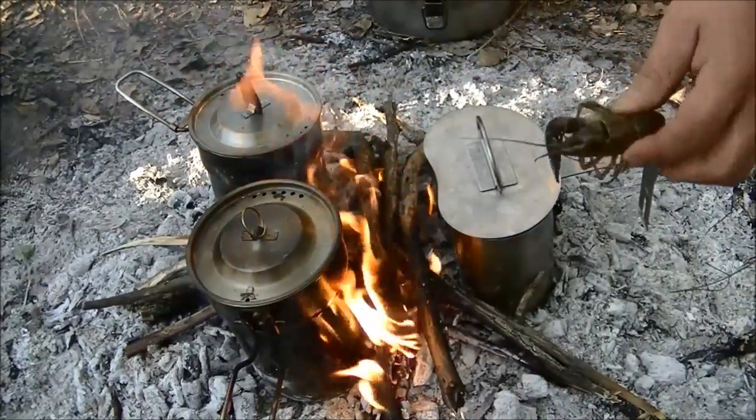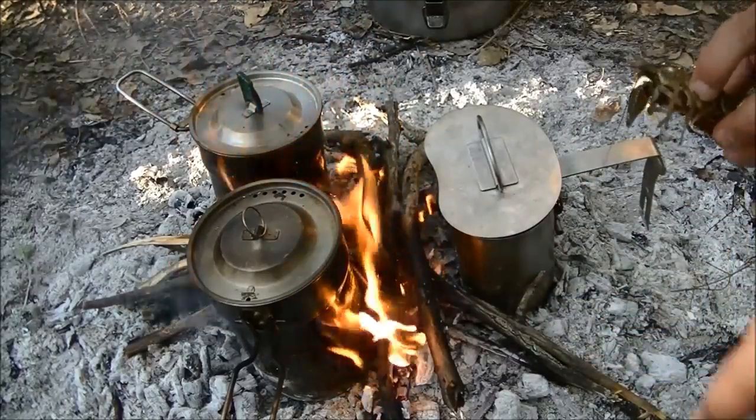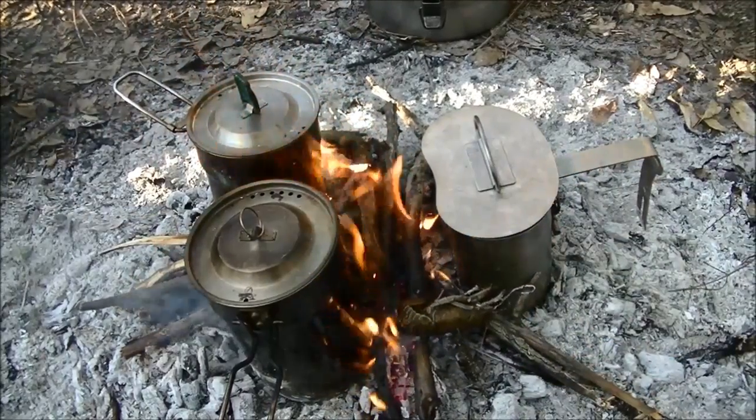You mean to throw them over here? Sure. You think down here or up here? I'm probably right there on them coals. Totally enough.